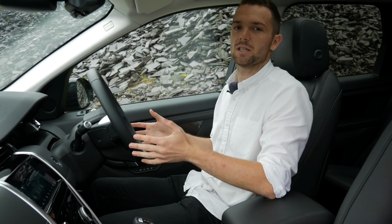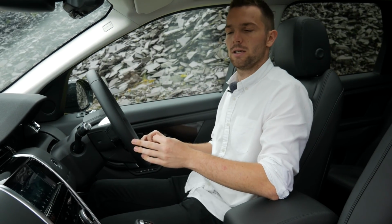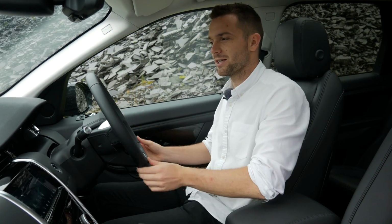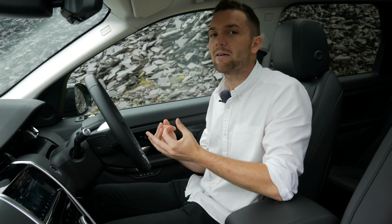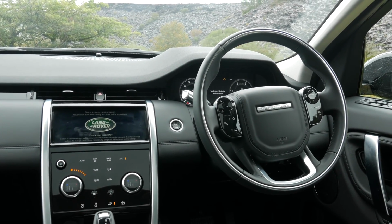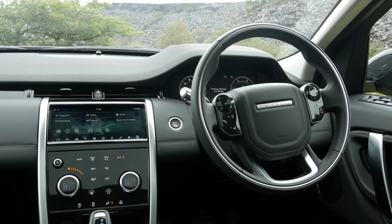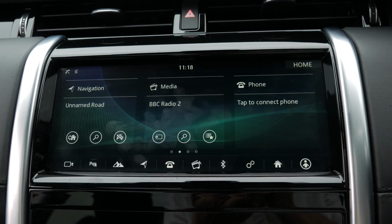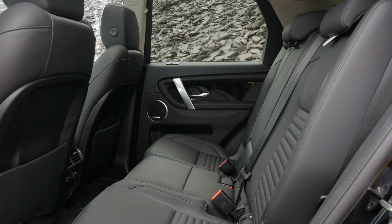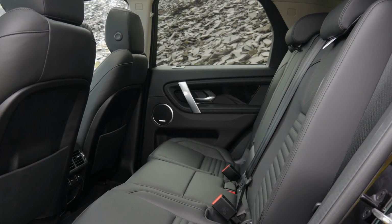Sitting in the driver's seat, you really feel the difference. We have roughly the same architecture as the previous shape Discovery Sport, but everything in here just feels like it's been taken to a new level of quality and premium. The infotainment system is Land Rover's newest, and it is so easy to use. It is intuitive and fast. The space in the cabin is excellent. There's more than enough room for 5 fully grown adults.